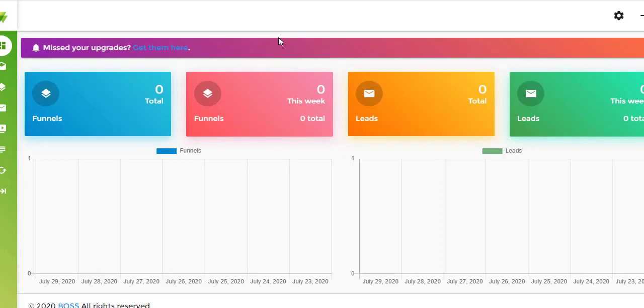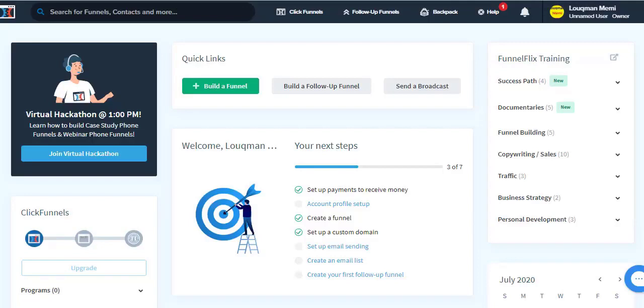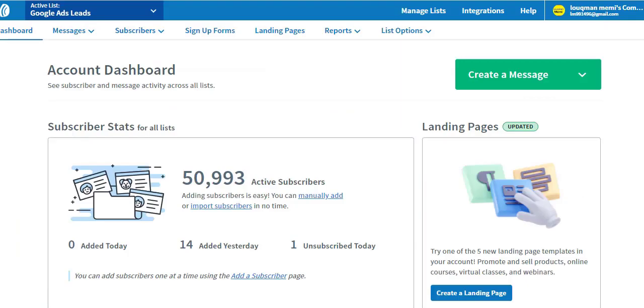All right, so let's head over to ClickFunnels again. I'm going to build a lead magnet page using ClickFunnels. The second thing you will need is an autoresponder account, and I recommend Aweber because Aweber comes with a free 30-day trial, plus the inbox delivery rate, in my opinion, with Aweber is extremely high.